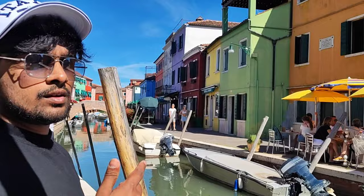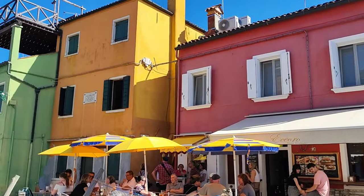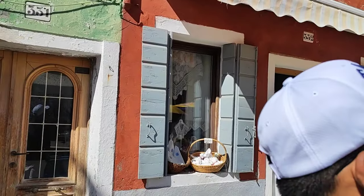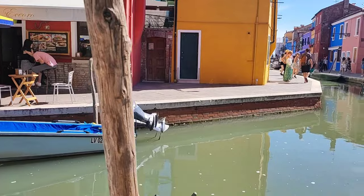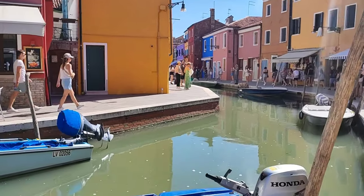This is supposed to be the rainbow street. You can check out all the houses or buildings which have different colors, like the rainbow. And in between there is this boat.